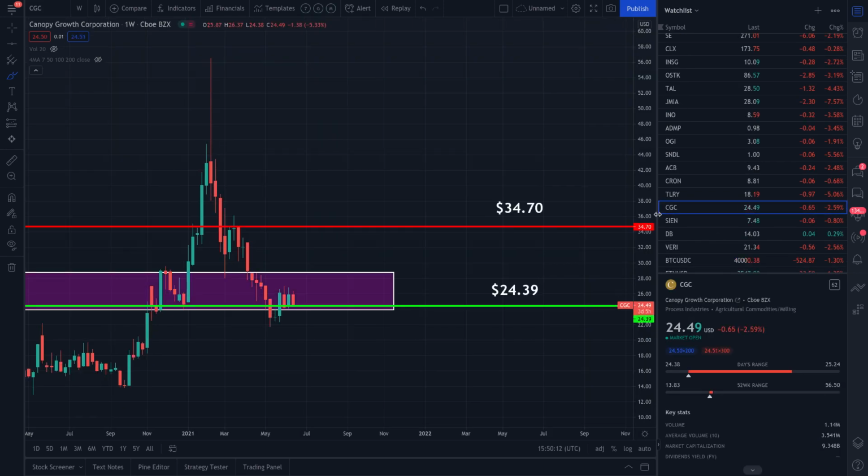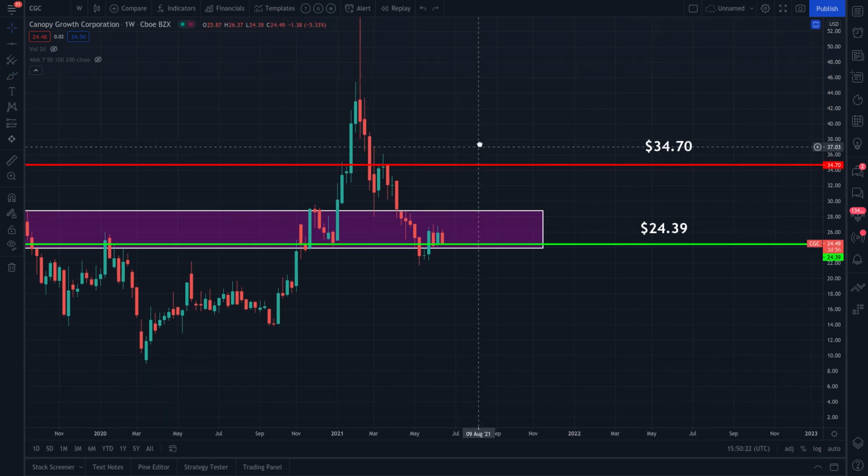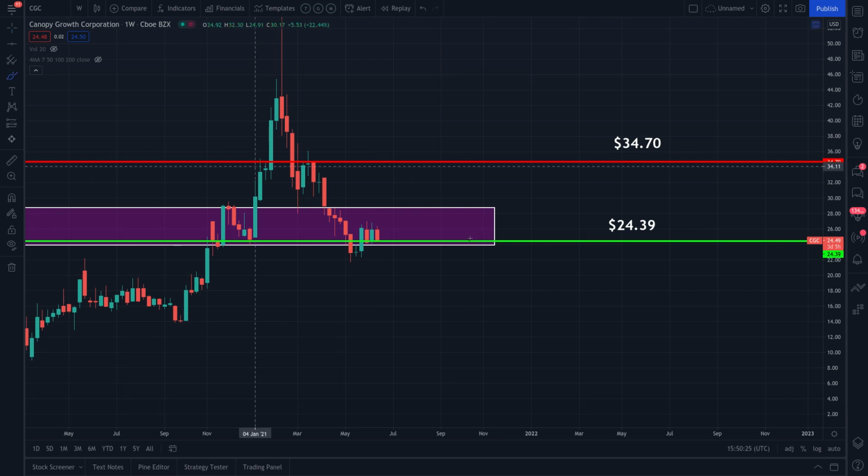All right, so last on the list we have CGC. And let's see here. The price is going to be $24.49, slightly negative, 2.5%. So we have $34.70 as the higher level of the range, and $24.39 as a potential area of interest. The closer it gets to that level, the more interested I will be. We were invested in this until we actually sold everything, so we're no longer in CGC.